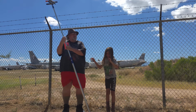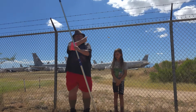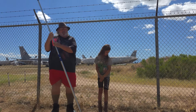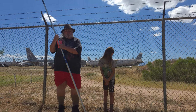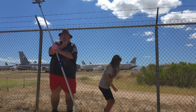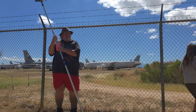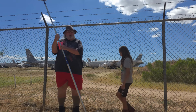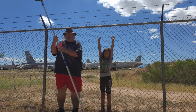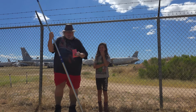We are here kind of doing a bootleg video. Post-COVID, you can't get on the other side of this fence because they don't do tours anymore. What is on the other side of the fence? We are adjacent to the Davis-Monthan United States Air Force Base. Ooh, a butterfly. What we have over the fence here is the 309th AMARG, which stands for Aerospace Maintenance and Regeneration Group.